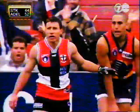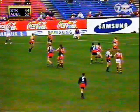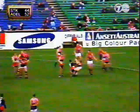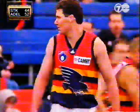The Saints sat third on the ladder after round 10 with their win against Geelong down at Shell Stadium. Since then, they've only won twice against Richmond and Melbourne, and they've fallen to 7th. Their position in the 8th really under the pump. And Adelaide here, not to make it easy for the Saints at all.